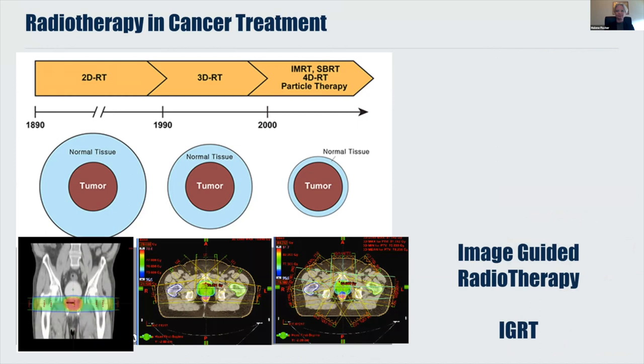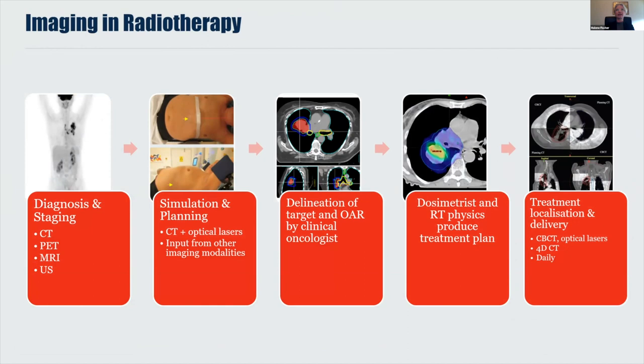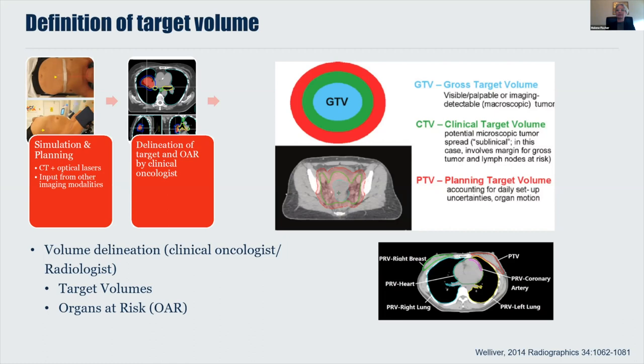Imaging in radiotherapy plays an important role from the time of diagnosis and staging over to simulation planning, delineation of the target and the organs at risk, dosimetry, and treatment delivery. In the definition of the target volume, what we aim at is finding the gross target volume or the gross tumor volume. That is all the visible or palpable tumor. This can be visualized by CT, by PET, MRI, or a combination.